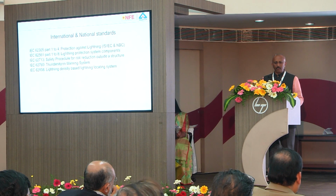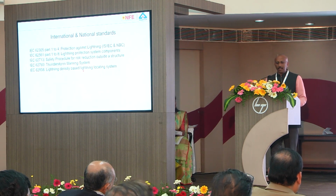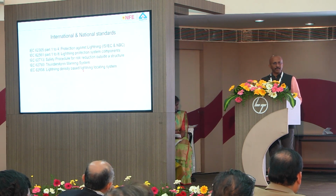62713 is about safety procedure of risk reduction outside structures. 62793 is the thunderstorm warning system, the lightning density based lightning locating system.